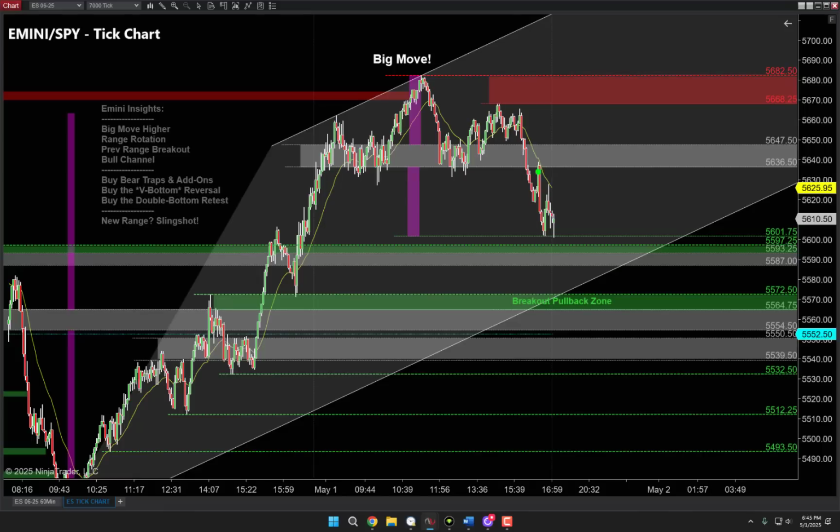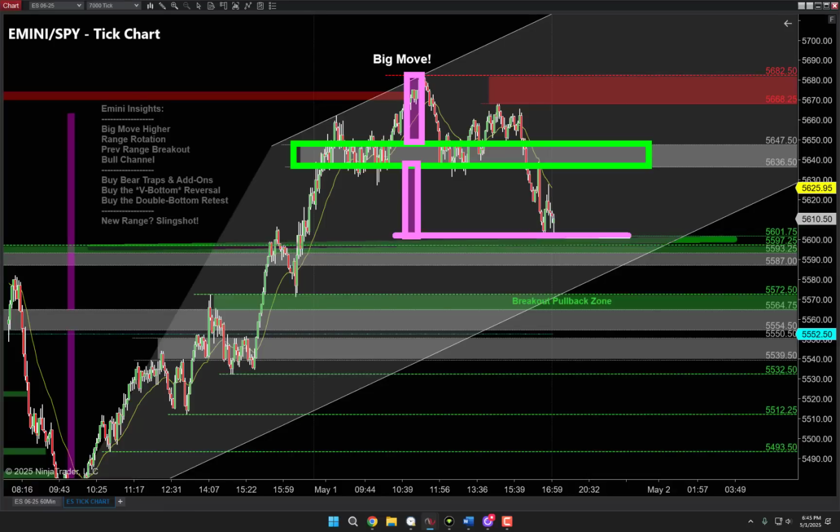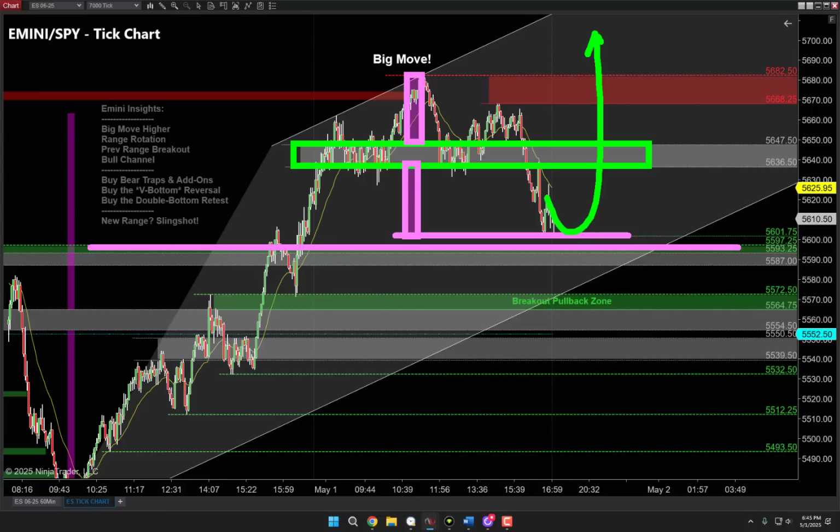Look where we are right now. Look at that range right there. I mean, we are right at that pendulum swing with a ton of support down here. So there's probably just as much likelihood we go higher here overnight.